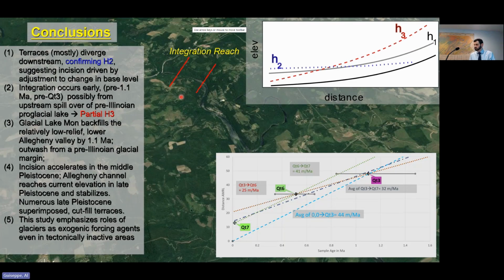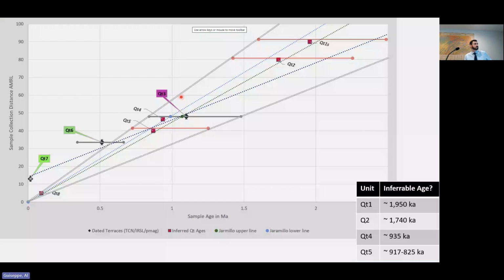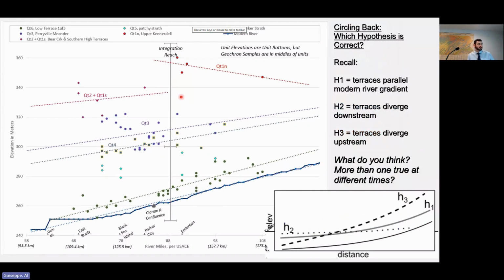Jonathan, can you go back to your longitudinal profile? I'm having difficulty with... all right, so the QT3 is this purple stuff here. Yeah, and then your profile, your slope. Yes, your trend is that line in purple here? Yes. Okay, how did you derive that? I'm still having a hard time visualizing.